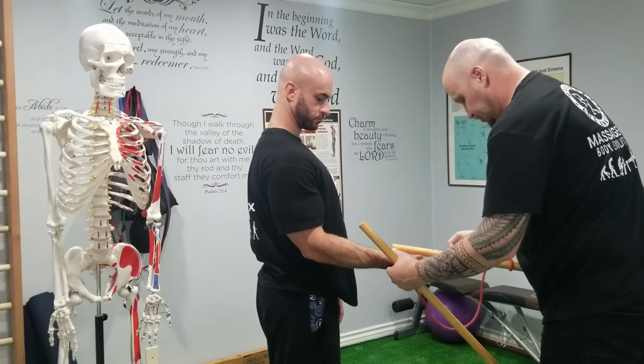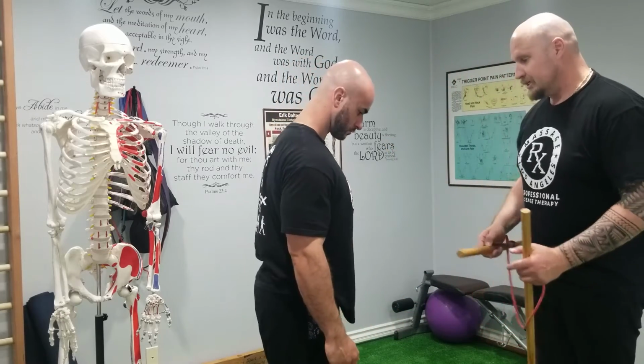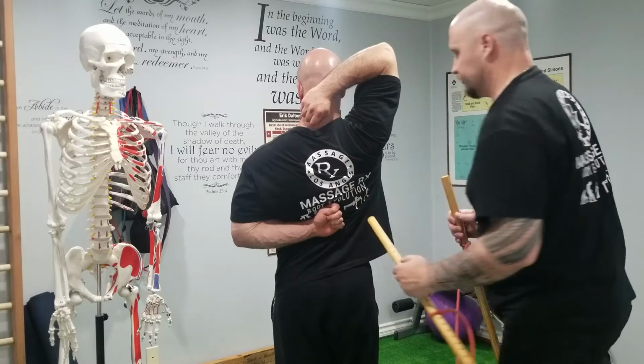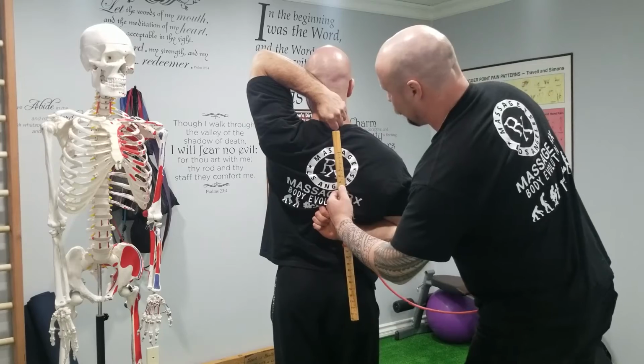So I measured and it's 25. So his palm is 25. Go ahead, put your feet together, turn around, squeeze. And as you can see, it's more than 25. Now switch, just remember this and see the difference. And it's actually more on this side too.